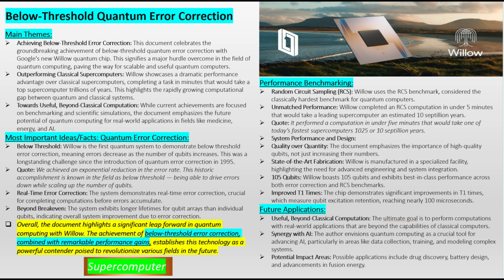Okay, so the big question now is, should the major chip makers be worried? Is Willow a threat to companies like Intel, AMD, and NVIDIA? It's a bit early to say for sure. Willow isn't designed to replace the chips we have in our laptops or phones. Quantum computing is tackling a different set of problems, problems that classical computers just aren't efficient at handling.